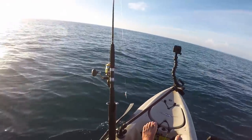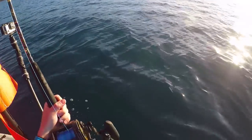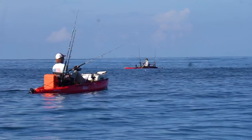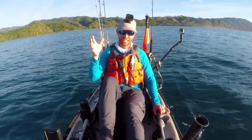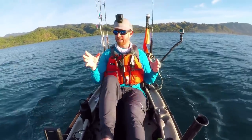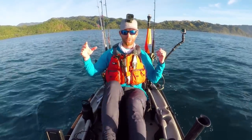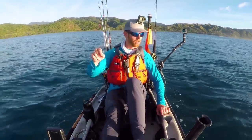You want your drag really loose on live bait so that when it gets hit, that fish can run with it and doesn't know that something's up. Man, there's bonita busting just everywhere over here. The bonita are thick out here. And now really, that's kind of a good thing and a bad thing. If there's, let's say, a million bonita out here in this area, well, I've got one I'm dragging back here with a hook. So any predator has to single my bonita out from all these other ones.